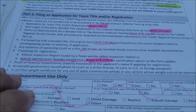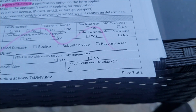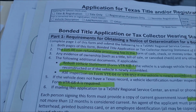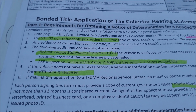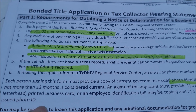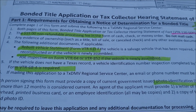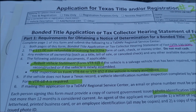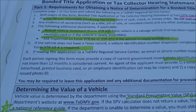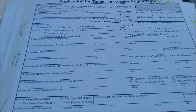That's the directions. This is 2 pages. So this is page 1, and this is page 2. Shows you all the directions, tells you everything on here. $15. Rebuilt. So there's other things going on if you have rebuilt vehicles that have a Texas record, completed law enforcement, VTR 68A required. Does not have a Texas record. What happens is, the guy told me after 7 years they delete the records. So mine wasn't in the system. So if it is in the system, you may not have to go get that. So you may want to go up there and try to spend your $15 like I did, and then they'll turn you away and tell you to go get all the other stuff.